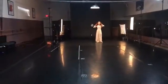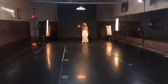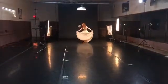There we go. We have another one. Wait, it hasn't popped up yet. There we go. Look at that beautiful hair, her arms, the skirt. Let's do it one more time, but don't throw the skirt quite as high. Let's see what happens, and then we'll move on to the next shot.